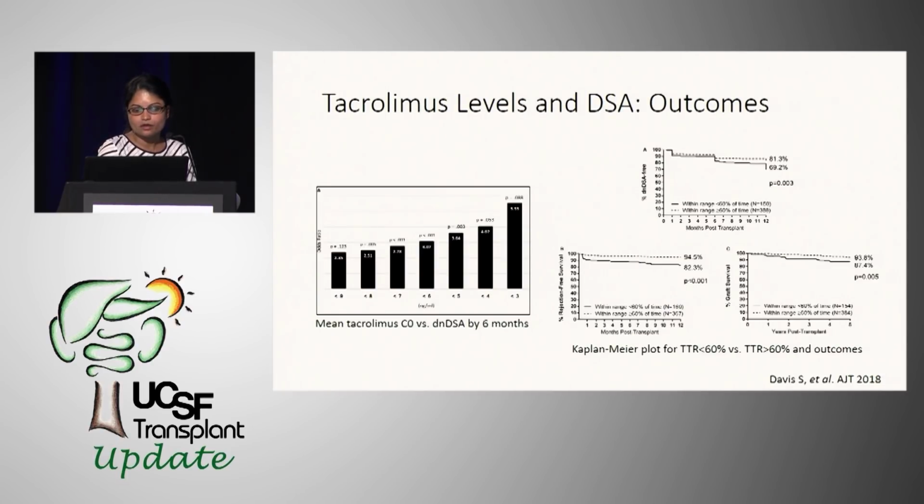So what they found was that on this plot here, they look at the odds ratio of forming a de novo DSA on the y-axis, and on the x-axis, they have different increments of mean tacrolimus concentrations within the first year or by 6 months here. And they find that for every 1 point drop in the tacrolimus mean concentration, there is an increasing odds of developing a de novo DSA.